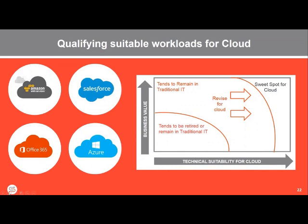And you should view your consideration of these workloads about suitability across these two axes. There's the business value to the organization, and then there's the technical suitability. So low business value, hard to move because it's on an old operating system. Maybe that should just remain where it is on premise and live its life, versus the opposite in the upper right, a sweet spot for the cloud. And again, cloud can be Azure, it can be Office 365, it can be Salesforce. So as you're moving out of owning a data center and being in that business, consider those various destinations.